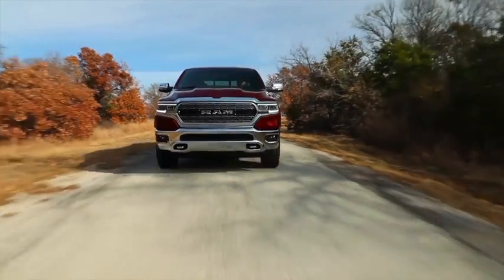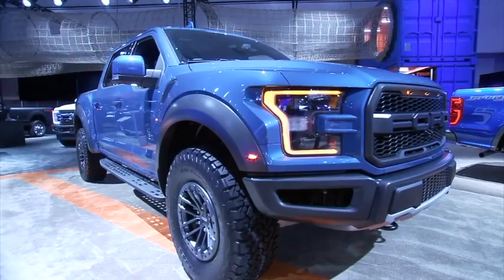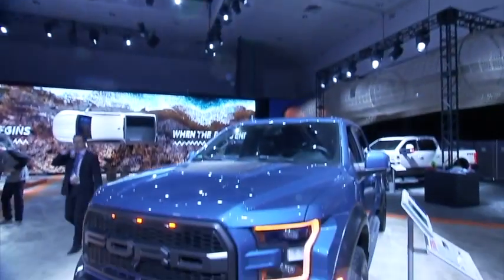So, the Houston Auto Show generally gets some debuts from Ram Truck. This year will be no different, so look for some special Ram Truck news at the Houston Auto Show. Ford can bring trucks too.